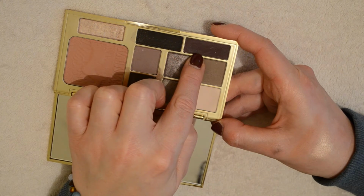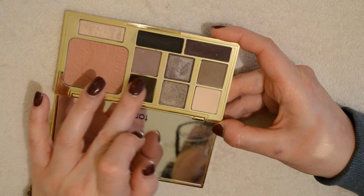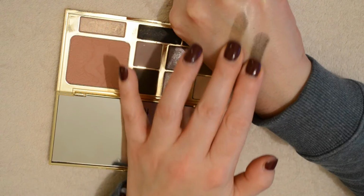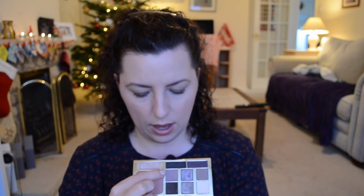Tarte powders are so well pigmented, you don't actually need that much. This is probably going to last me quite some time. The blush I think is absolutely beautiful. It's a really nice everyday pink, which is hopefully showing up. The matte shadows that are in here, the ones that I tend to wear most days, I'll always start with this as a base, and then it will be either this purple here, this sort of light matte purple, or more particularly this kind of fawny grey colour, which I just think is absolutely beautiful.